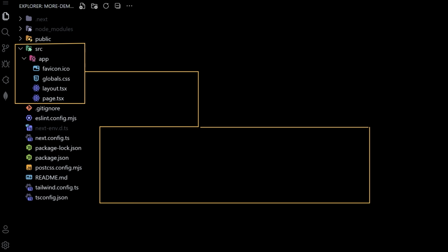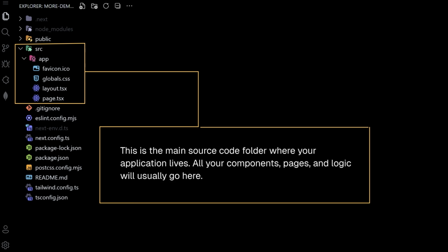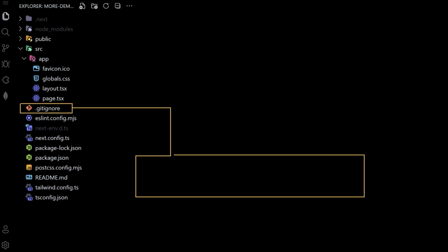Then we have a src folder, and inside this src folder we have our app folder. So this is basically the main source code folder where your application lives. For example, the components, pages, and logic, we usually write them inside this src and app directories. Then we have a .gitignore file, and this file will allow us to ignore certain files or folders when we are pushing our code to our GitHub repository.